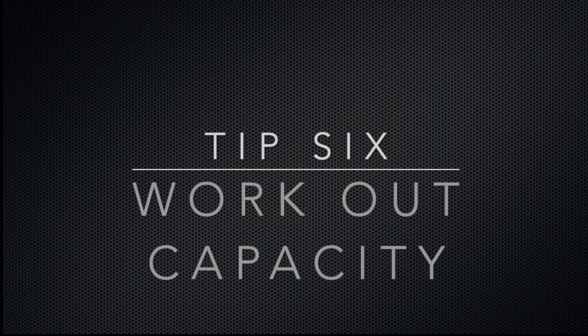Tip six, work out your capacity as a proportion of your ideal or typical. So I'm not going to go on about estimating. Loads and loads of stuff out there on estimating. Estimate however you like. But the most important thing for me is that at the sprint level, as a team, we're taking into account how much capacity we have compared to our previous data points, our previous sprints.